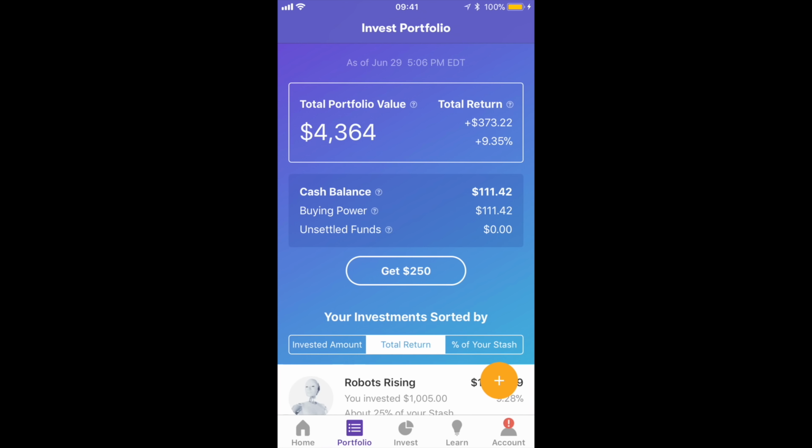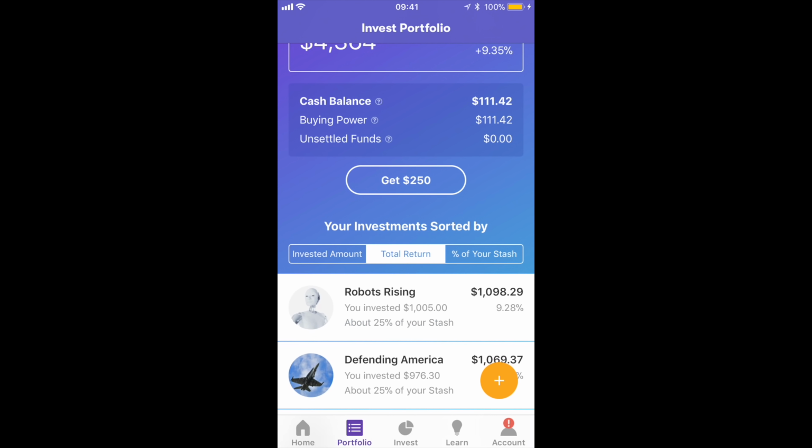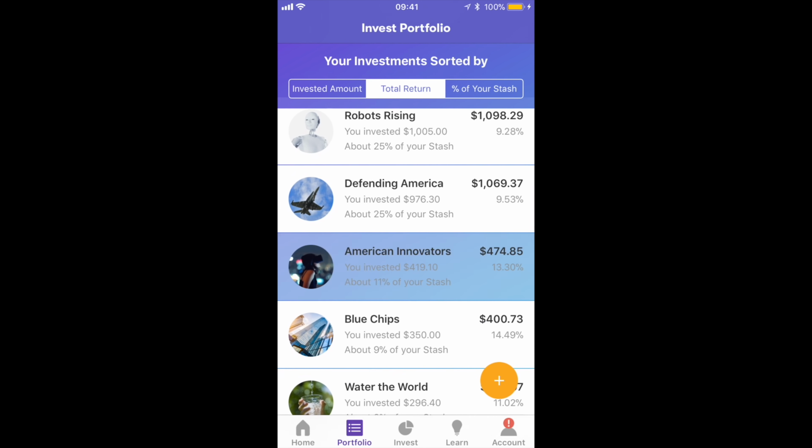Let's go over to the portfolio. This breaks down your portfolio a little more. Here I have a buying power of $111. You can just see a little bit more. Now here are my holdings.